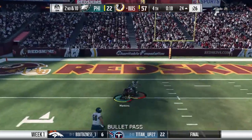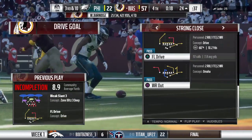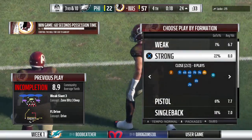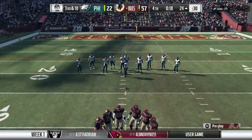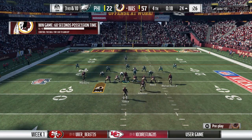Back to throw now on 2nd and 10. And that will be incomplete with the clock showing 18 seconds now to go. This drive, which was going so smoothly, all of a sudden it's a little bit of a roadblock here with 2 straight incompletions. Yeah, apparently this defense has had enough. Apparently they're saying, no more. We're making a stand right here, right now.